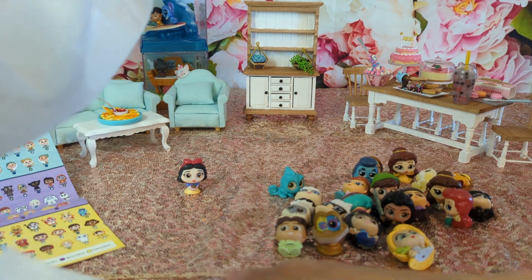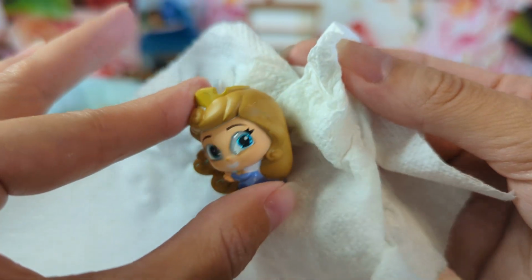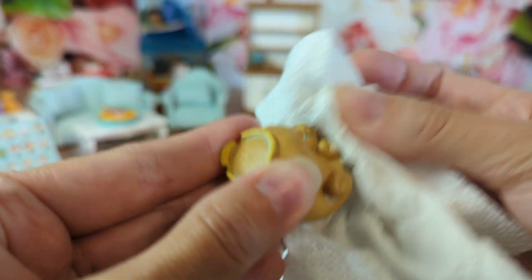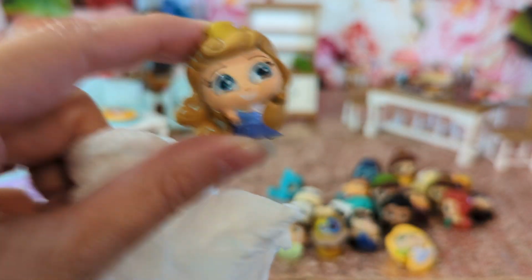I might have to scrub her a little bit because her hair is kind of holding some of the colors in there. But there she is, so cute. That was fun. Very, very cool.